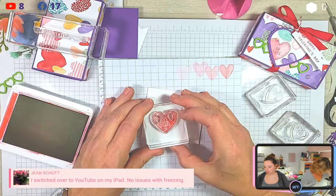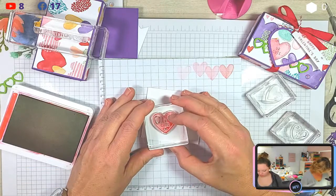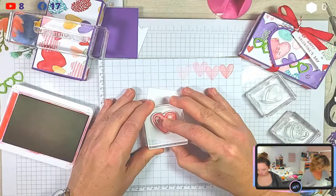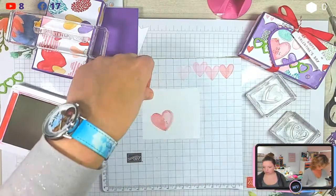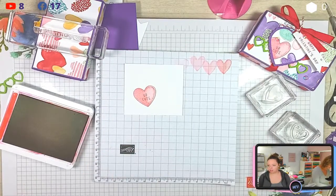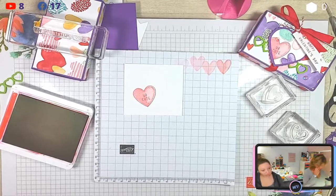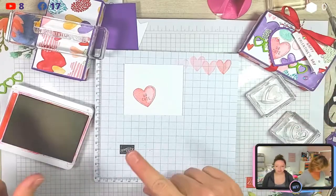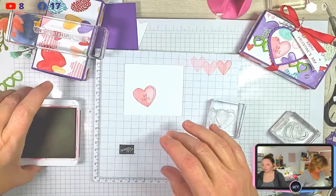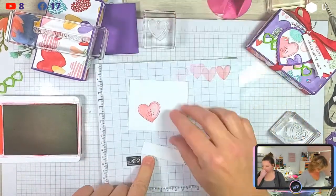Okay, so I took the top block off so I could kind of line this up. Now, it doesn't have to be perfect, but look at that. Isn't that beautiful? I just love it. It doesn't need to be perfect because it's crafty and we don't do perfection. Exactly, because it's supposed to look handmade. While I got this one out, the red ink, I should say, I'm going to set that aside.